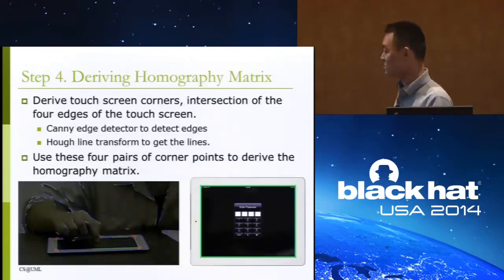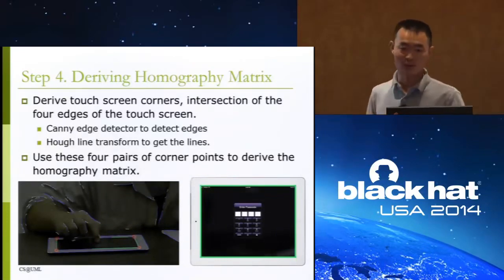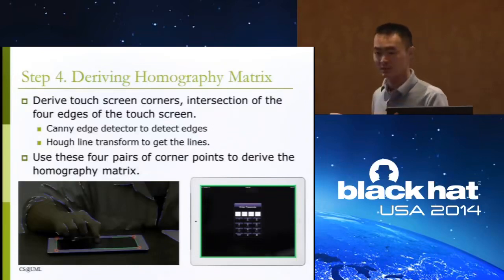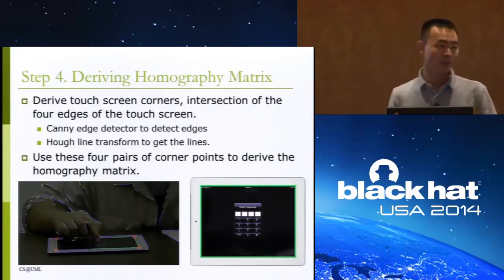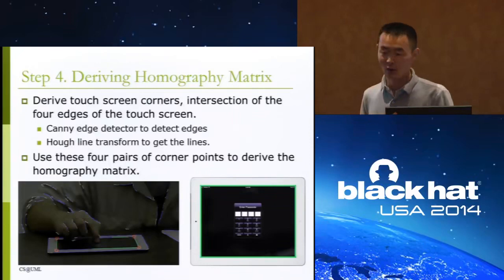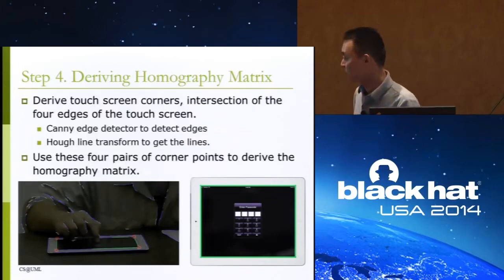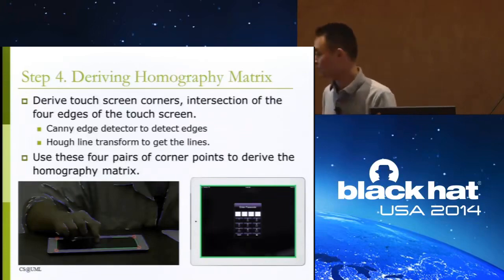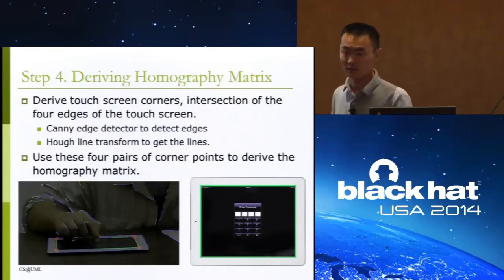As introduced before, to retrieve the touch key, we first need to know the touch point. And then we need to calculate the homography relation between the touching frame and the reference image of the software keyboard. So in step four, we want to develop the homography matrix. According to the theory of planar homography, we need at least four pairs of corresponding points to calculate the homography matrix. An intuition is that we can use the four corners of the screen. They are marked with red circles in the left image. We can use these four corners and the four corners of the reference image to calculate it.